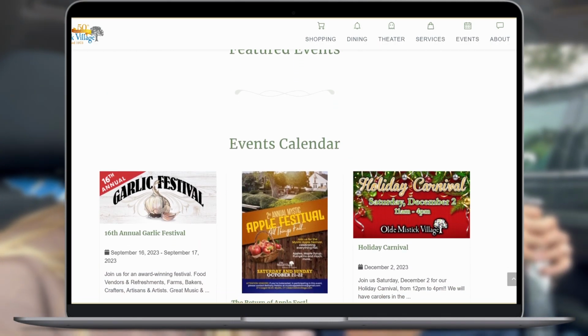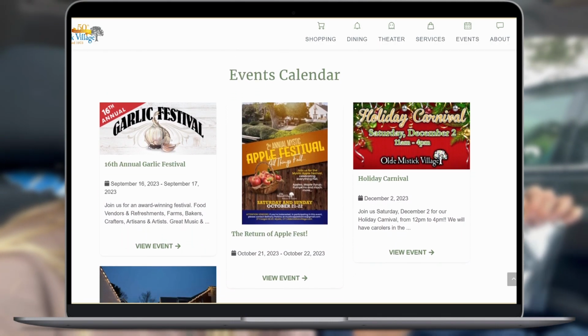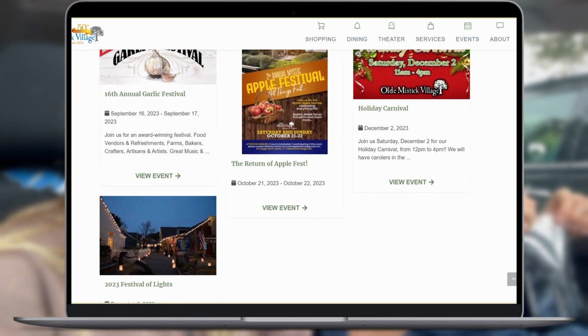And definitely check out the calendar for Old Mystic Village. They always have events. The third weekend in September every year is Garlic Fest. They have a lot of outside vendors that come in, and everything is garlic themed, so that's a really fun one. But there's a lot of fun events in the fall to come see.